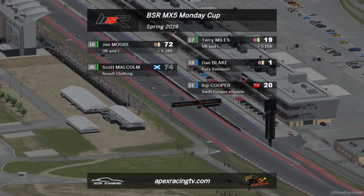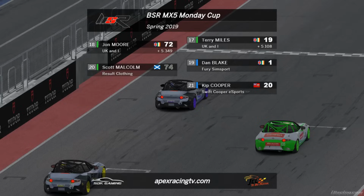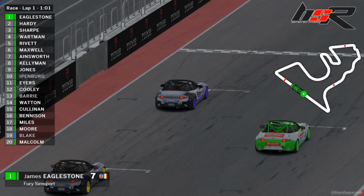17th place is Terry Miles. 18th place is John Moore. 19th is Dan Blake. 20th is Scott Walker. And rounding out the grid is Kip Cooper in 21st.